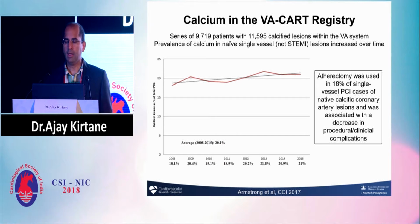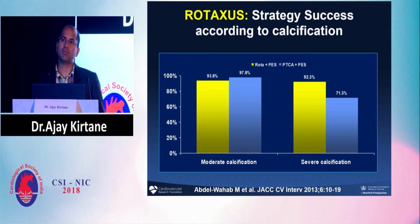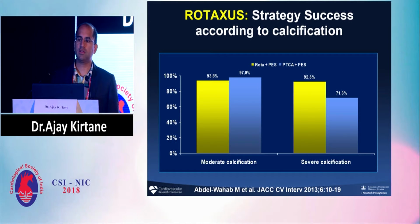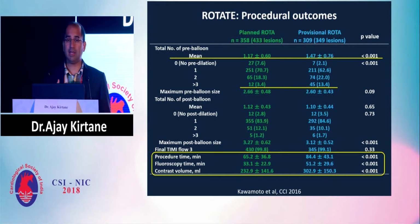CCI last year. Now, the problem with ROTA is that there's no randomized trial supporting it. There was a trial that was tried. Rotaxus tried to show benefits of this, but really showed no real differences in procedural outcomes or even in the primary endpoint of late loss. But that was probably because the trial included patients with both moderate as well as severe calcification. And if you look at the severe calcification subgroup, there was greater strategy success with atherectomy first compared to balloon alone. This data has also been substantiated in other types of data.